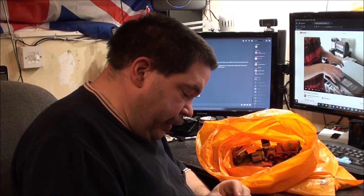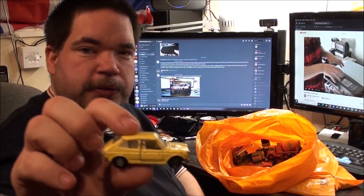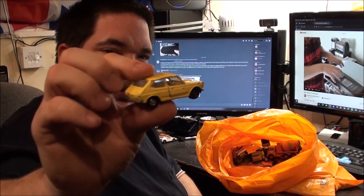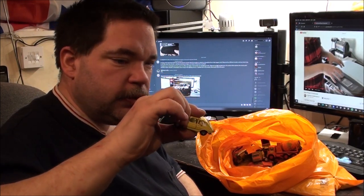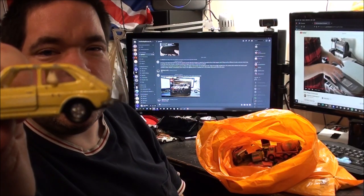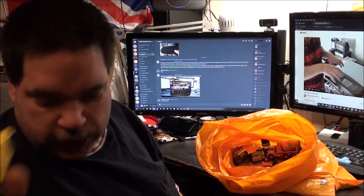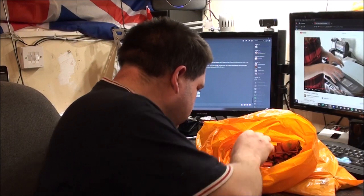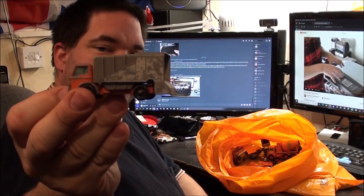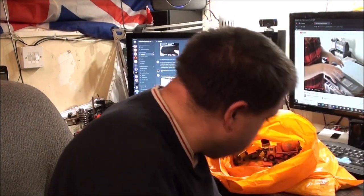Ah, it's a Majorette. Little Fiat 127. That's one that caught my eye in the photo. So it's got a little dog's head sticking out the side there. Yeah, it's a little Fiat 127. I love these older Majorettes. Absolutely love those. I've got several of these. They all need restos, so I think that one can go in the for sale box.